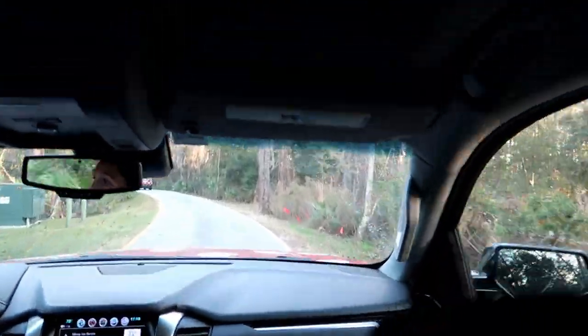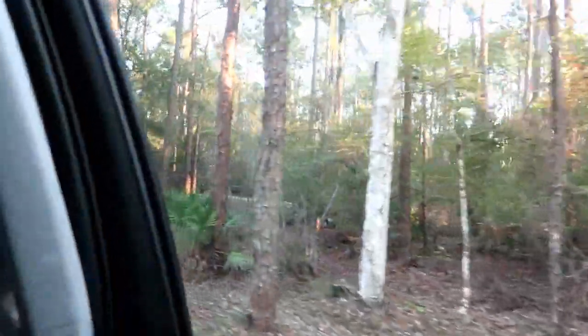So this is the back entrance. This is what gets you closer to where we are dropping you off, which is fantastic. So it's a little less mileage and a little less time. And this road oftentimes does have a lot of deer on it, so definitely keep your eyes peeled. We also have a lot of bunnies. We have a lot of armadillos.